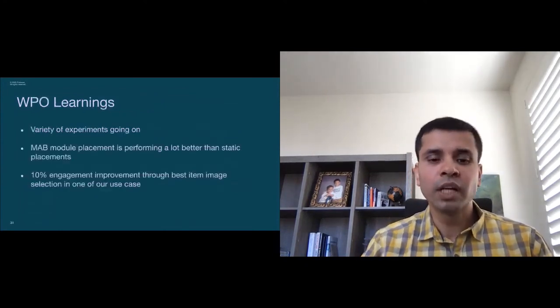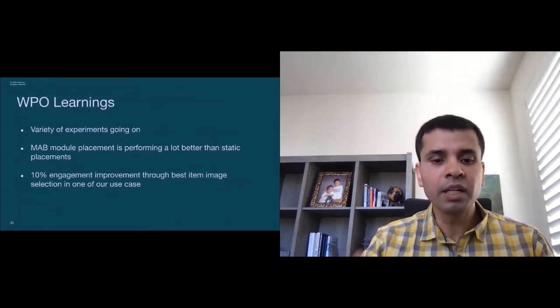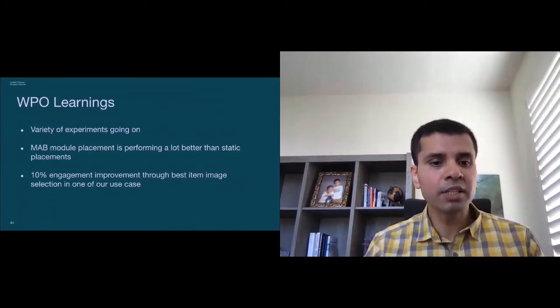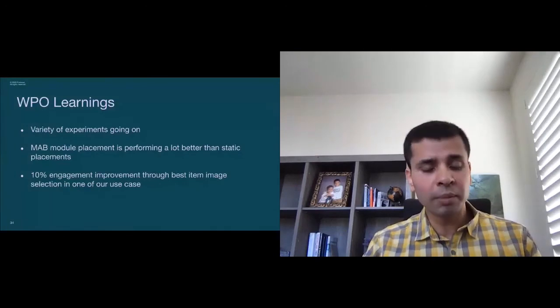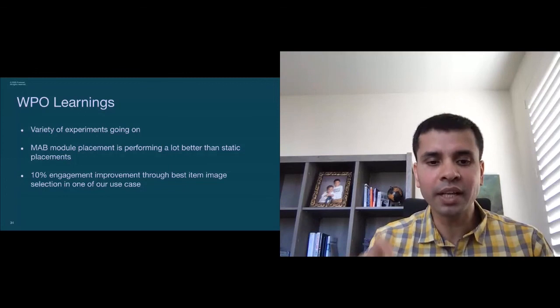Currently, we are doing a number of experiments and we are seeing positive results. One positive result is that the multi-armed bandit-based model ranking is performing better than the static placement. And we have seen about a 10% engagement improvement when we use the multi-armed bandit to select the item image.